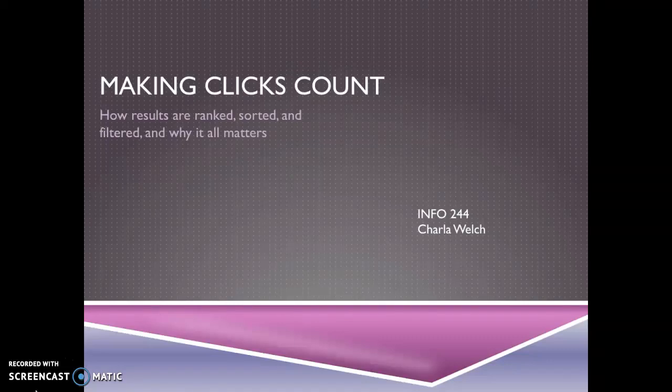Clicks count, how results are ranked, sorted, and filtered, and why it all matters. Web search engines are well known and well used, but how often do we utilize advanced search features? It can be difficult to convey the importance of using these advanced features to return more accurate search results and make all those clicks truly count.